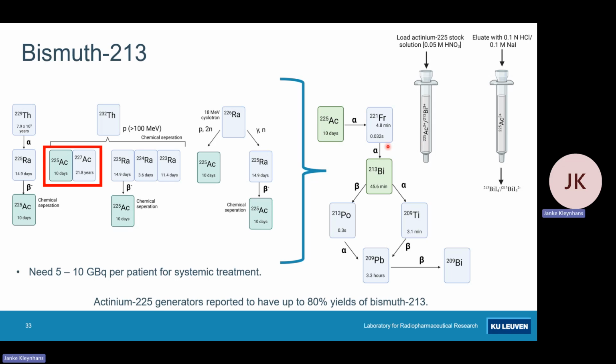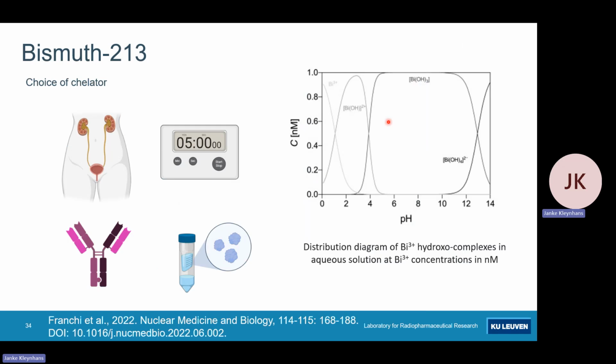There is the possibility to use the contaminated actinium-225 or 227 for loading up on the cartridge and then eluting it. This will lead to some waste because, of course, the actinium-227 is a long-lived isotope that you might have to send back. But what is nice is that these columns will capture both and you can just get out the useful bismuth-213. So it might be a way to upcycle or reuse actinium-225 batches that are not user-friendly for the clinic or patient use because of actinium-227 contamination.